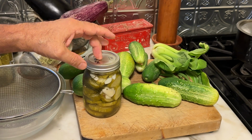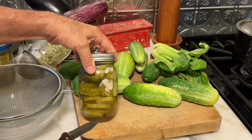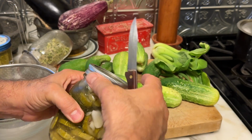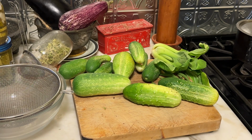So they'll be ready next weekend, and then you keep them in the fridge. They're good for at least a month, 2-3 months in the fridge. They'll be fine. You don't want to put those in the basement for a year. You need the canning pot for that. You hear that? I just took them out of the fridge, so as they're warming up, the top's popping a little. But anyway, back to what we're doing here.